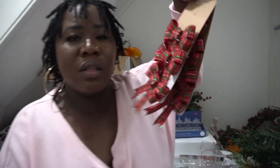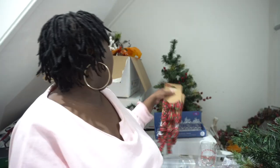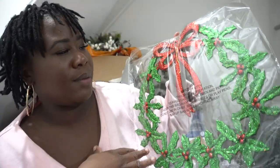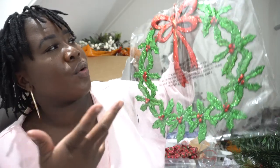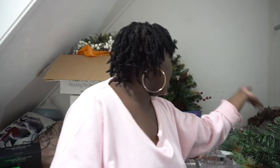I also picked up this ribbon from, where is this from? B&M. This one. I don't know what I'm going to do with it, but it's going with my tea. I can put it on my small Christmas tree. Another thing that I picked up is this wreath. I picked this up from B&M as well. No, the Range. This is from the Range. And I think it's nice. I don't know where I'm going to put this, but I think it's going to be somewhere in the house. I feel like that is everything that I have actually picked up.